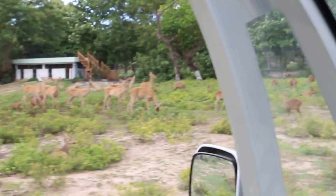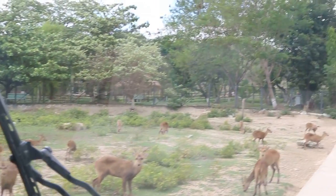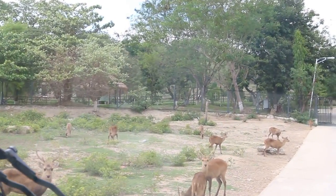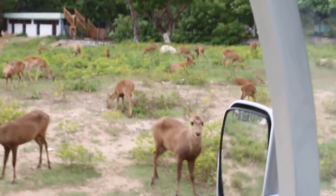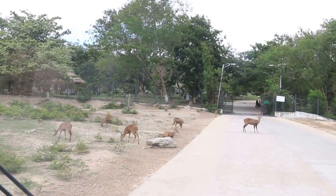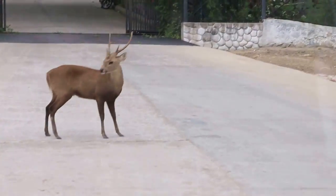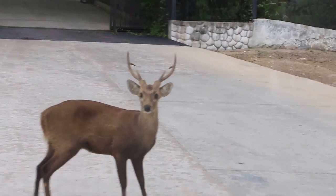What is the difference? Which one is deer? This brown one? Deer. No lah, not all deer. This one got horn. This one no horn one. No horn, maybe female, or young one. Young one, no horn, probably. Still young, so no horn. Young one, eh? Taking the risk.